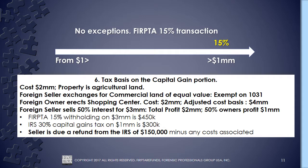Example 6 is a typical foreign owner developer deal that buys a property, improves it, and sells a shareholder interest at a profit. Here we have the cost of a $2 million property. It was an agricultural piece of land, a lot of land. The foreign seller, when the land became more valuable because of development around it, decided to exchange it for a smaller commercial piece of land of equal value. That qualified as a same real estate for real estate exchange under the 1031 rules, so there was no tax. The foreign owner erected a shopping center which cost $2 million. So the adjusted cost basis is the $2 million cost plus the $2 million additional property cost, $4 million.